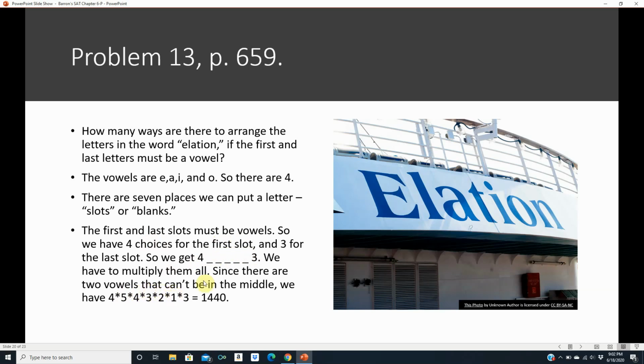And once we get to this one here, right before the 3, that's a 1 because there's only 1 letter left. So if we multiply this out, 4 times 5 is 20, times 4 is 80, times 3 is 240, times 2 is 480, times 1 is still 480, times 3 is 1440. If you don't believe me, check it with your calculator. Okay.